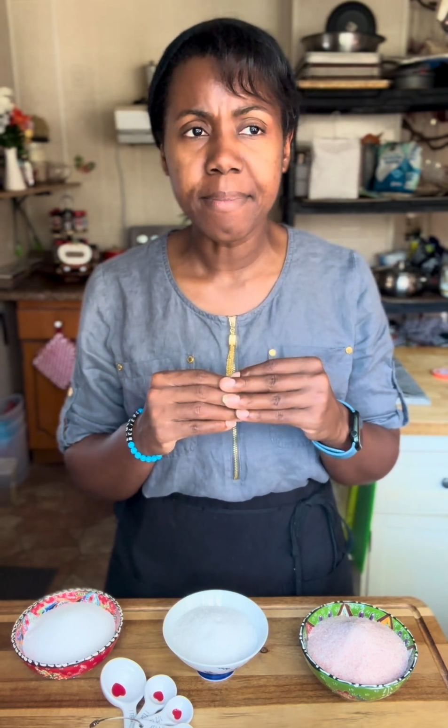Now, another salt I want to talk about, well, two other salts, is sea salt and rock salt. Sea salt is just that. It has more of a salty flavor than, say, your regular iodized salt. It's another pure salt, but has trace minerals. Pink Himalayan salt has trace minerals because it comes from the Himalayan mountain region. Sea salt you can get from the Dead Sea in Israel, or you can also get various types of sea salts from the coastal areas of Japan.